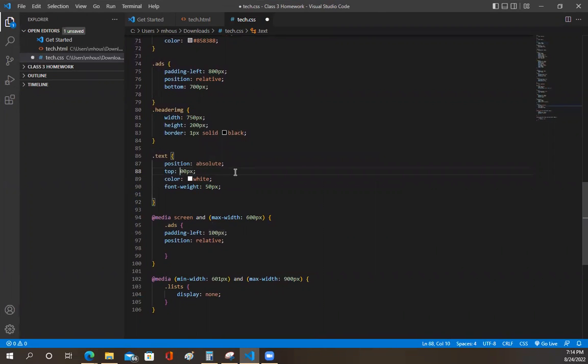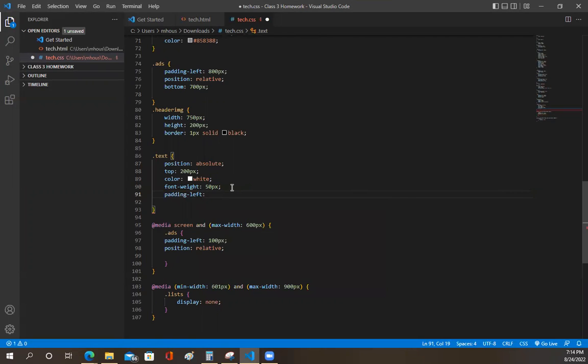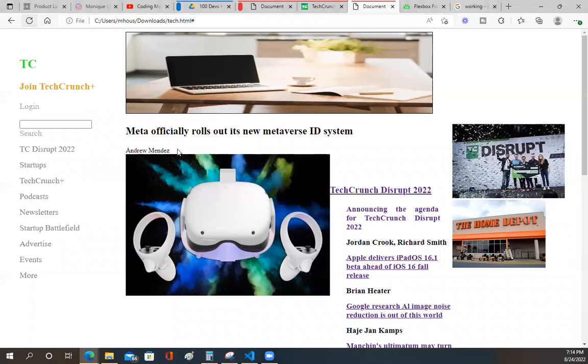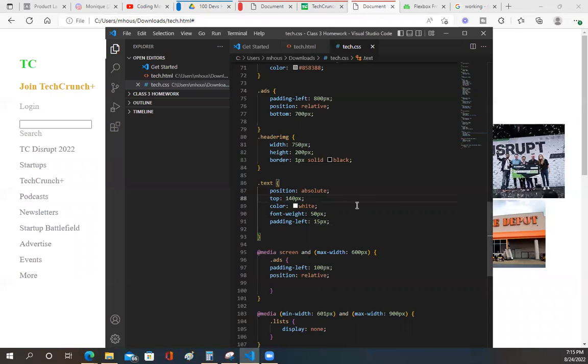Yes. So let's do 200 and then padding. I don't know if padding left is gonna work, if that is even a thing after you've done this absolute situation. You know what I'm saying? But let's try it. I'll do 15 pixels. Oh, I pushed it down too far. Okay, let's bring it back. 140. How can you find your purpose? I need a question mark to be there.